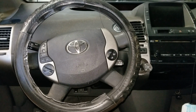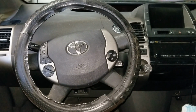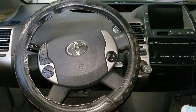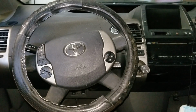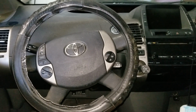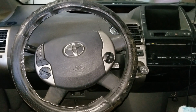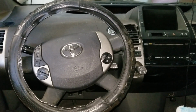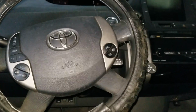Today we have another troubleshooting for this 2007 Prius. I get the engine code P2601. It looks like one of the cooling heater pumps is going bad. Hopefully it's not the auxiliary pump, which is under the windshield wiper or behind the hybrid energy system. So anyway, I'm going to plug in and show you guys the engine code.